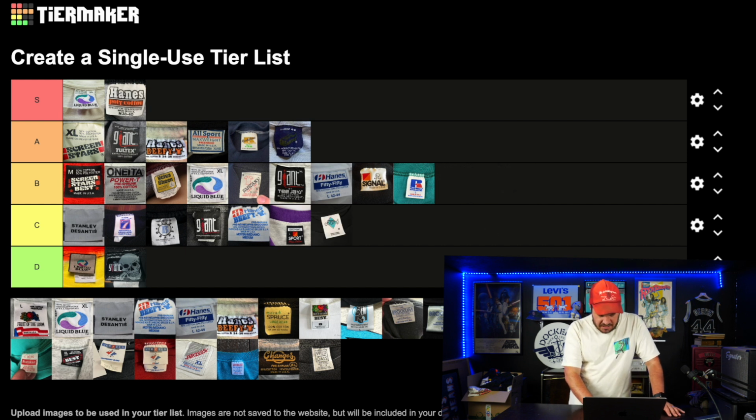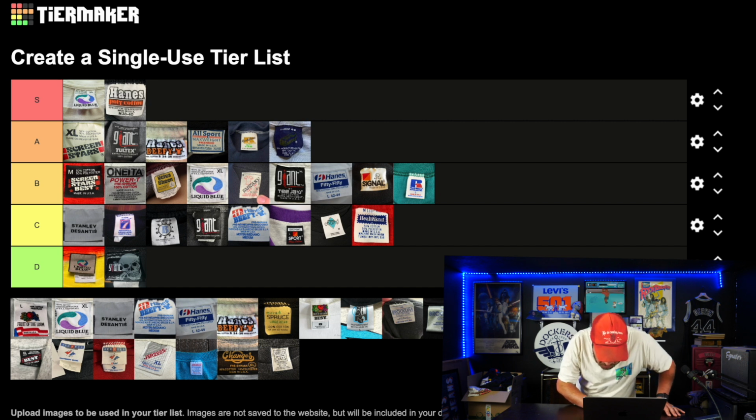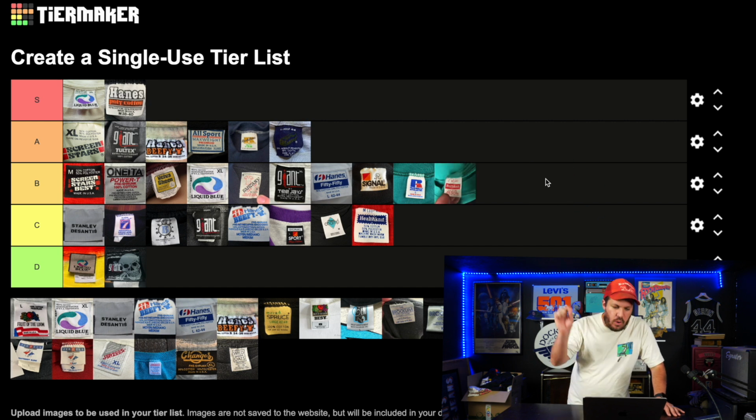I know I'm just saying its praises, but let's talk about Healthknit. Freaking love Healthknit. We're going C tier for the blue because I don't like it as much as the red one, which is right here. Give me that red Healthknit t-shirt tag all day over the blue. Love it. I have no idea.